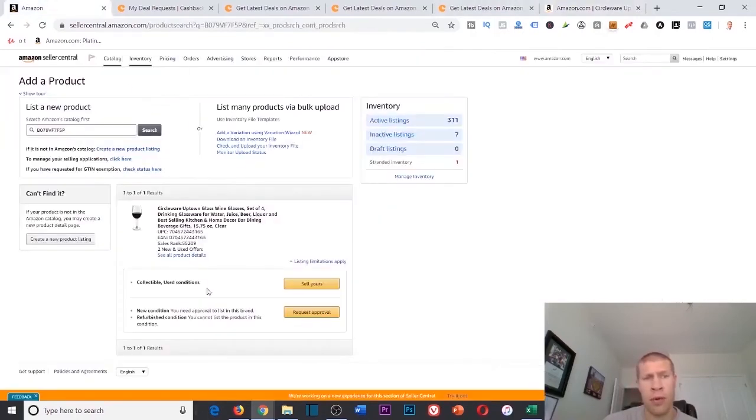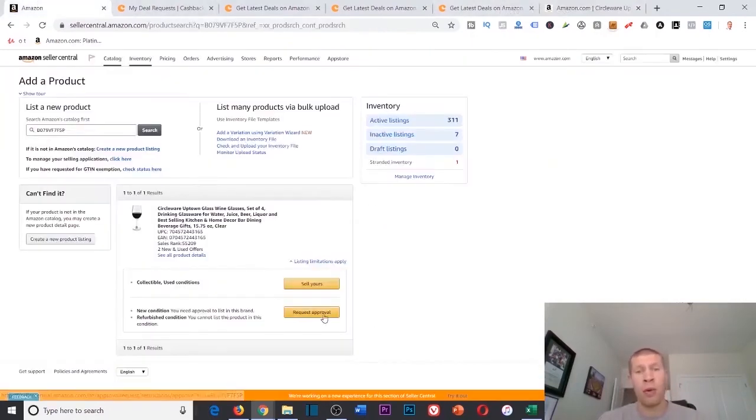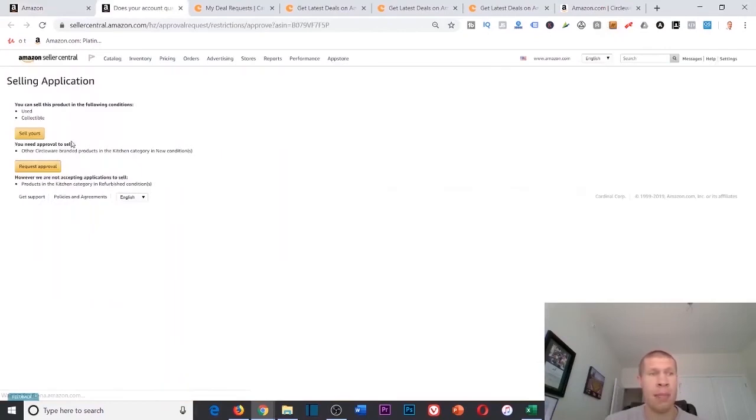Another example of what you could do really is you could request approval, okay? Now there's a number of different things that go into whether you can get accepted when you request approval. Right off the bat, sometimes you get accepted immediately because your metrics are good, and every once in a while you're going to need authorization from the brand owner, which in this case is probably Circleware, or it's Alpine Enterprises who sells it. So you would either need authorization from them to sell this on Amazon if you couldn't get immediately approved, or you would need an invoice proving that you've purchased at least 10 of these units from a legitimate manufacturer.